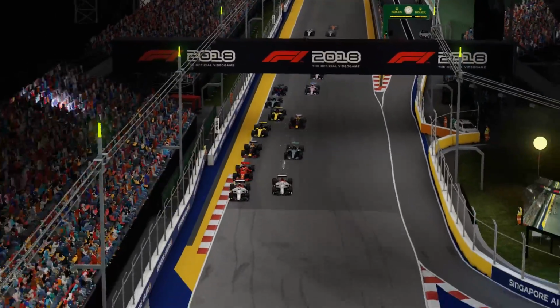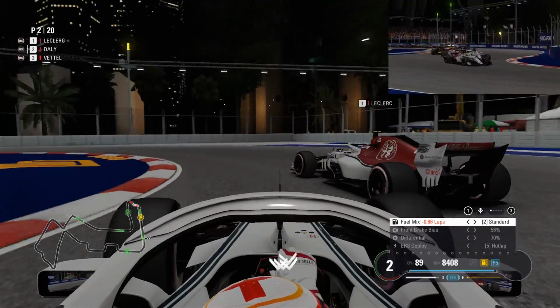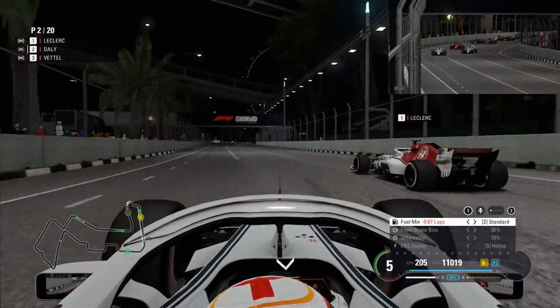Only just though, but we'll have the inside for turn 1. Side by side for the two of us. We're still squabbling for position to see who can get the lead of the Grand Prix, and Charles comes out on top. So a nice start from him. He is on the Hypersoft tyre.